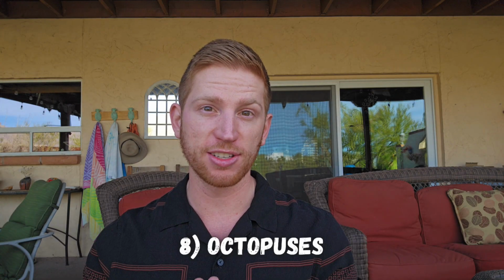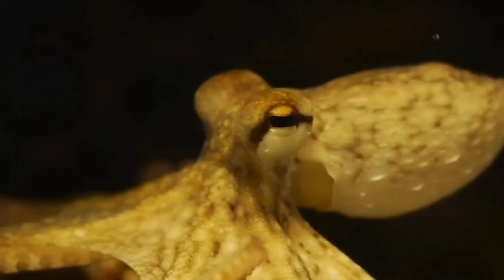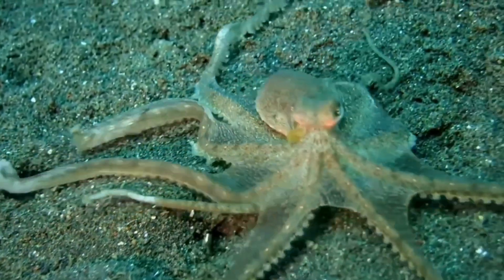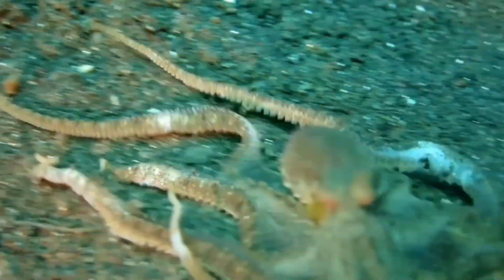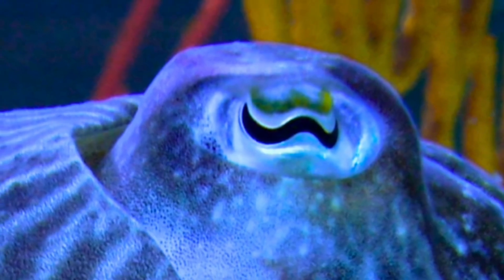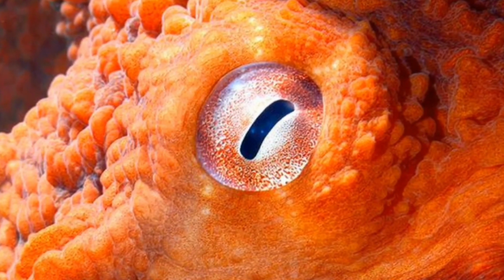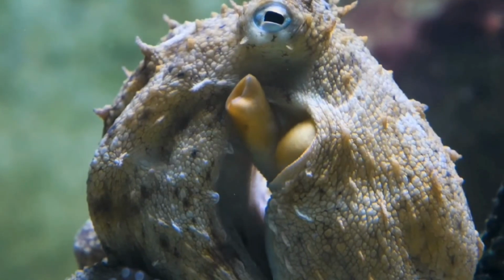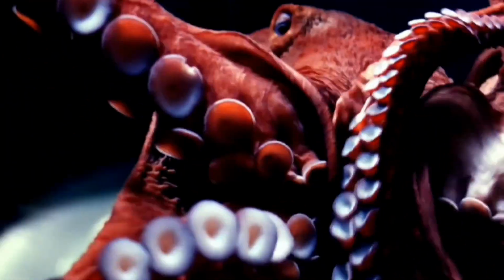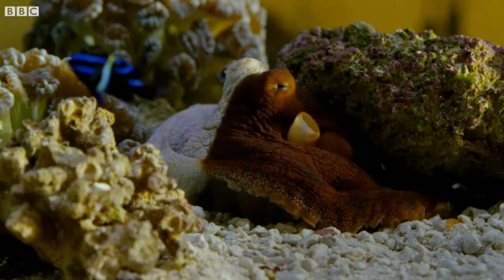The second to last animal we're going to cover are octopuses. Yes, you can say either octopuses or octopi, but most scientists like to say octopuses. Octopus eyes work a lot differently than ours. Their stretched out pupils give them a wide field of view and protection from glare resulting from light reflecting off of the water's surface. By having a narrower vertical pupil, they limit the amount of light coming in from above while still having a super wide horizontal field of view.